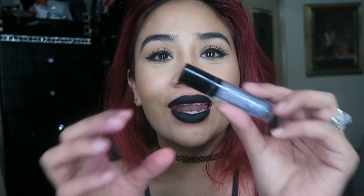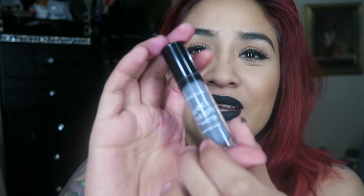Okay, so the last one, which I have to say is my favorite. I honestly didn't think I was gonna like this one. It's called Zombie Queen, and I actually like the name of it too. It's a gray liquid lipstick. I saw Smashbox came out with a gray one, and it's always sold out at Sephora. I just wanted to get my hands on it. It was $4.99, like I said.